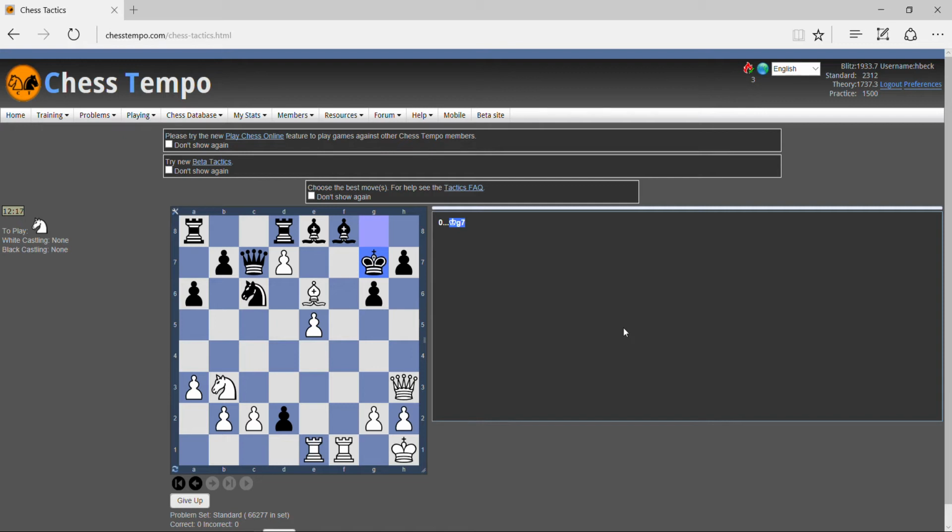That threatens mate, so that should limit his options. Queen f3. If he moves any of the queen or central pawns, the A, B, or D pawn, I have queen takes f8 mate. If he moves the H pawn to H6, I have queen takes f8, king H7, bishop G8 mate. If he moves it to H5, same thing.